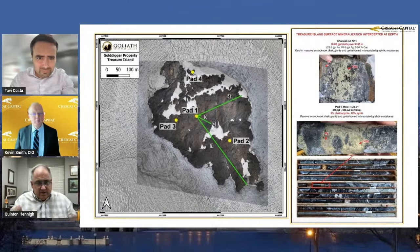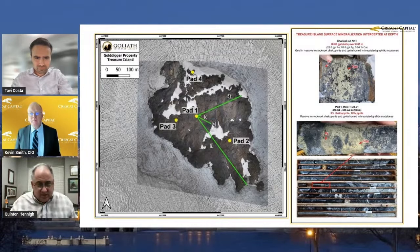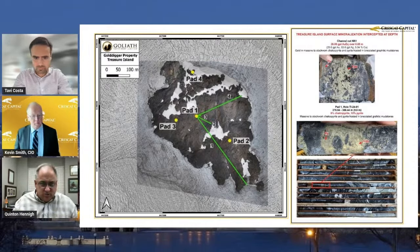Yeah, this is basically a little window of rock sticking out through the glacier. There's a lot of glacier here, guys, just a heads up. But last year they did some rock sampling, cut channels and stuff on this little island, they call it, of rock sticking out of the glacier. And they got some really, really good numbers. Well, now they've drilled it, and they're seeing similar rock in drill core.